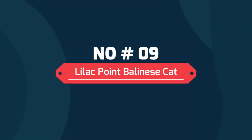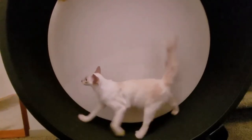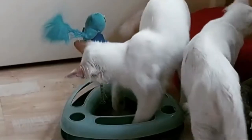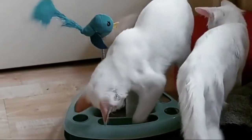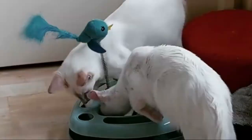Number 9. Lilac Point Balinese Cat. The lilac point is also one of the most uniquely striking. The light gray color reflects lilac and pink when seen in bright light and thus gives them their name. Lilac points are so diluted versions of the chocolate point and are similar to the blue point.